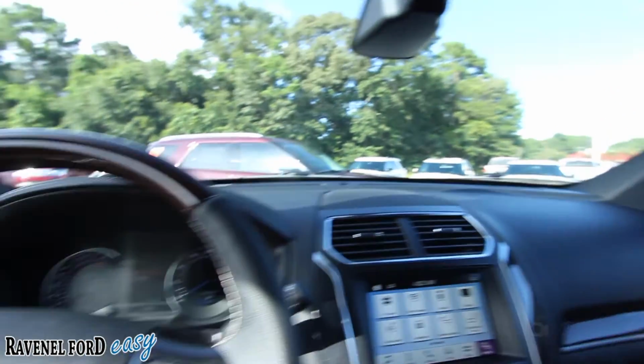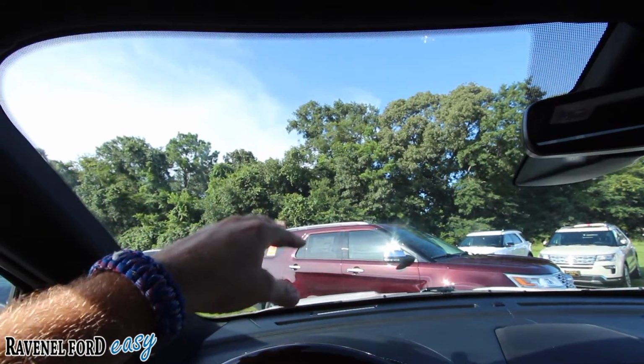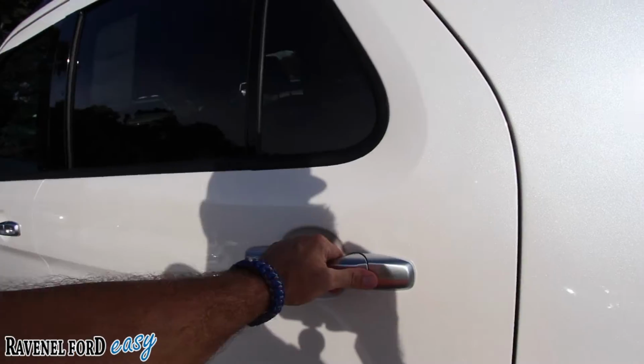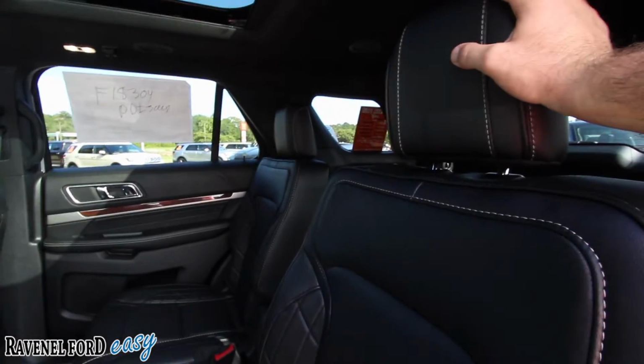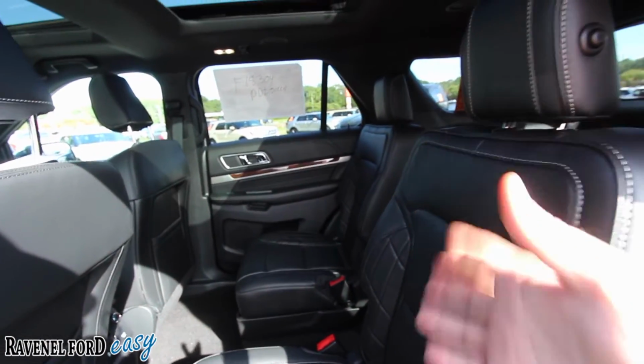Let's go out in the back and take a look in the back of this vehicle and see what's going on. We'll actually get in the third row seats on that vehicle over there since it's a lighter interior color. All right, everybody, here is your Captain Row seating in the Explorer. Very nice. You know, some Explorers come with a bench seat. I like the Captain Row seating.